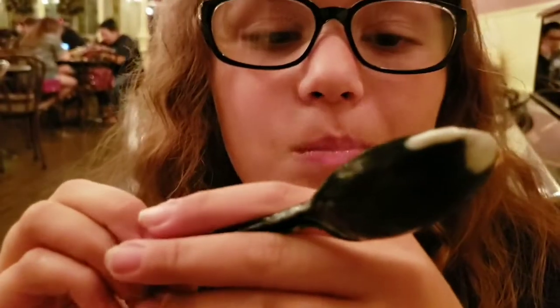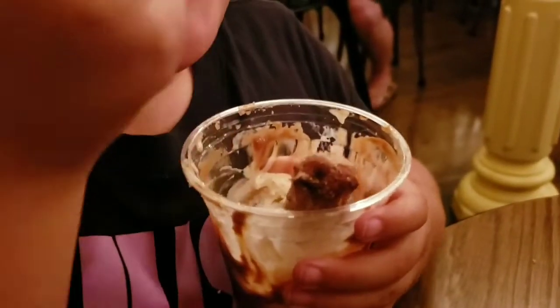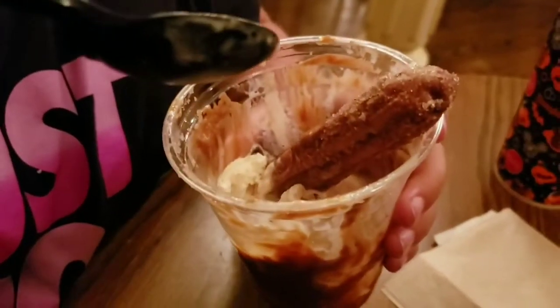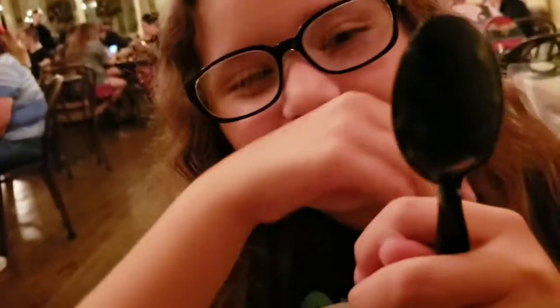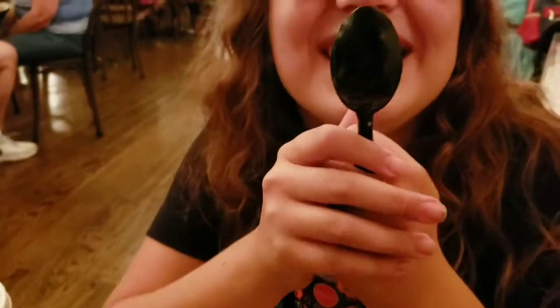What do you think of cajeta? What does cajeta taste like? It tastes like caramel. Just regular caramel? It tastes sweet. So it's essentially a caramel sundae. Yes. Okay.